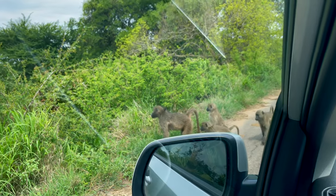I've driven like another kilometer at max. And there's just monkeys all over it. Look how big this one is. Yes. Are they fighting? Are they? No, they're just... Oh my gosh.